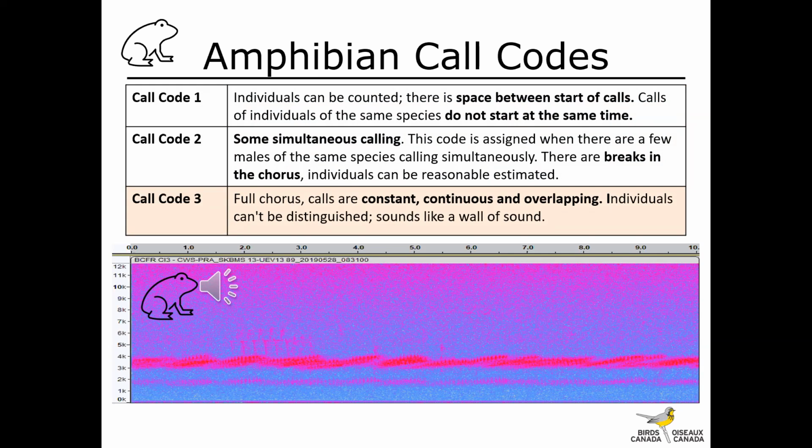And I heard this the other day on the Nocturnal Owl survey. There was call code 3 for wood frogs. It was just piles and piles of wood frogs. If you were to throw out a number, it would have been an absolutely wild guess as to how many wood frogs there were, but I could confidently tell you that it was call code 3. So let's give a listen to what that sounds like.